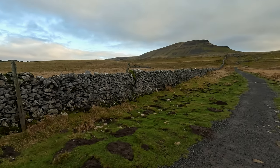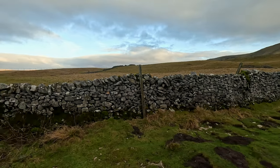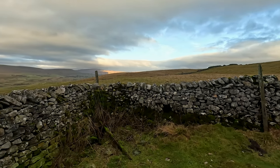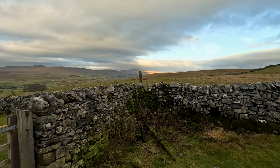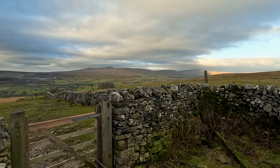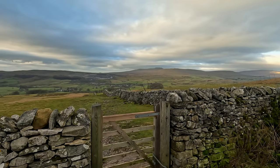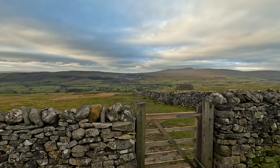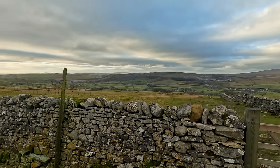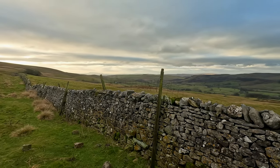Whilst Pen-y-ghent and Pullover Hill are visible ahead, if you look around to the left, you can see through to the summit of Whernside and then the flat-topped Ingleborough. Behind us is the path we've just walked up, and behind that, the quarry. Then as you follow the horizon around, you can see the distinctive shape of Pendle Hill in the distance.